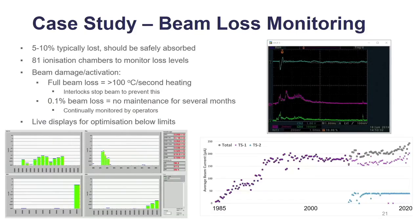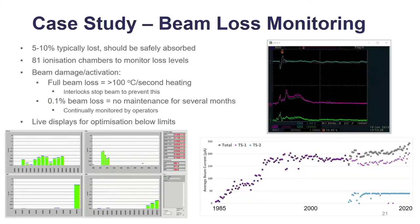So as an example, let's have a look at one of the most important diagnostics for an accelerator like ISIS, and that's how much beam is lost. The acceleration process isn't perfect, and typically about 5%, or on a bad day 10%, of the beam injected into the synchrotron doesn't reach the target. There are special components inside the accelerator where this lost beam can be absorbed safely. However, if it were lost in the wrong place, it would soon become impossible to operate the facility.